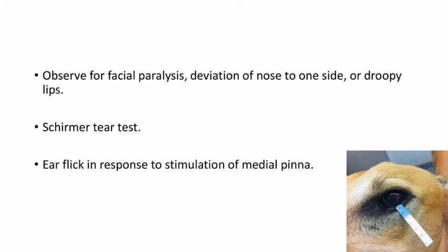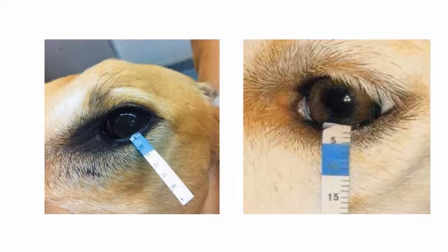Another test is the Schirmer tear test. Then ear flicks in response to stimulation of the medial pinna. These are the pictures showing the Schirmer tear test. It tests for the production of tears.